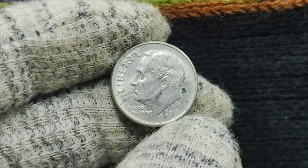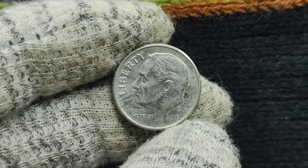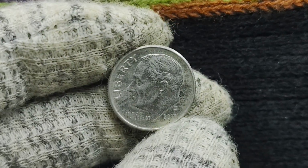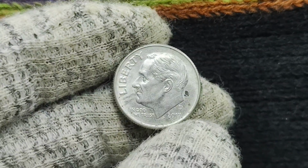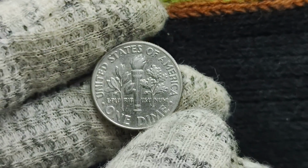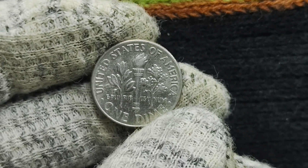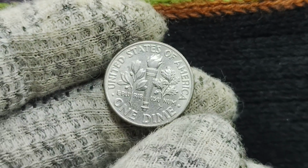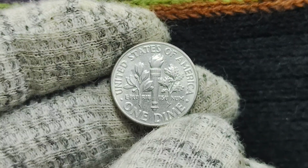Now that you know why some of these dimes are worth such a high price, let's talk about how you can identify them. If you have a 2017 dime, here's what to look for. One of the most significant errors to look for is the double die error. This happens when the die that strikes the coin doesn't hit the blank planchet properly or hits it multiple times, resulting in an impression that shows the same design twice.